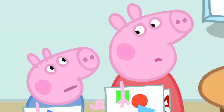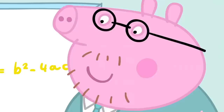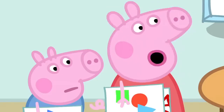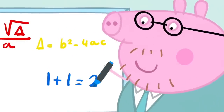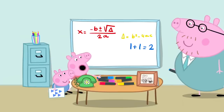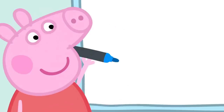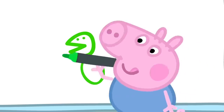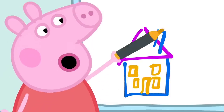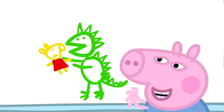Daddy Pig's job sounds very important. Do you use rubber stamps? No. Do you use a computer? No, but I do use colouring pens. Daddy, can we draw with your colouring pens? Good idea. Peppa and George love drawing with colouring pens. I'm drawing a house. George is drawing a dinosaur. George always draws dinosaurs. Dinosaur.